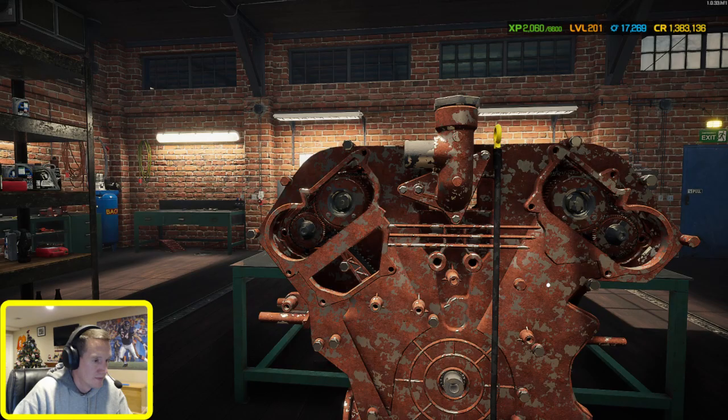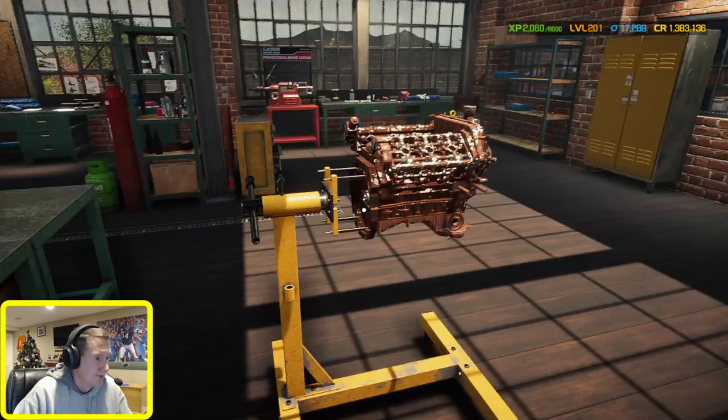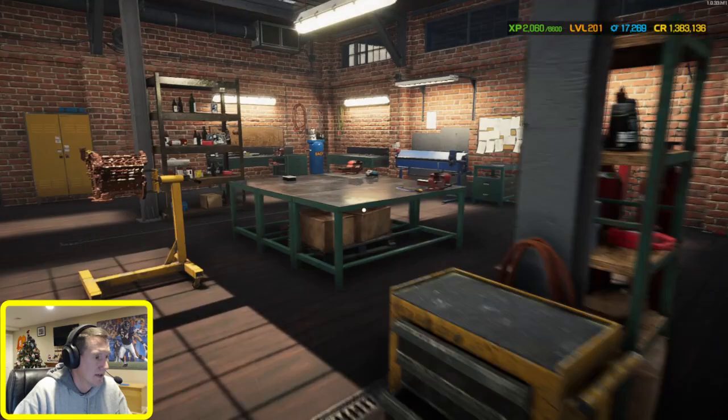I'm betting that oil pan's got to come off first, but let's go check the brake lathe. Brake lathe. There we go. And just for kicks, I want to make sure I didn't miss any. Yep, I didn't.